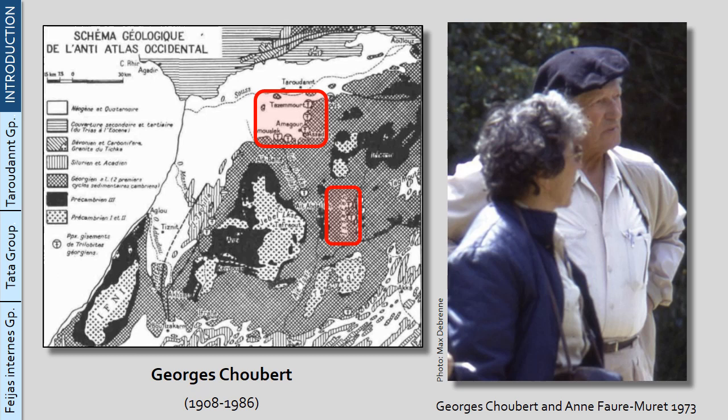The big leap in recognizing the rock succession in the Cambrian was achieved by Jean Choubert in the 1940s and early 1950s during his mapping activities in the Western Anti-Atlas. In fact, the seeds for this were the sections at the northern rim of the Western Anti-Atlas, such as Amagour, Amouslek, Tazemmourt, and Tiout, and the sections in the Issafen syncline, all shown here in the red rectangles.